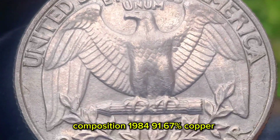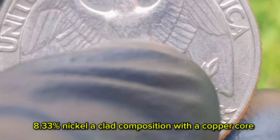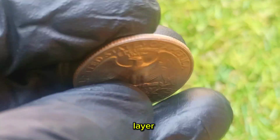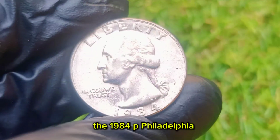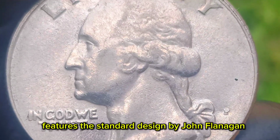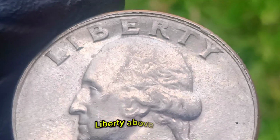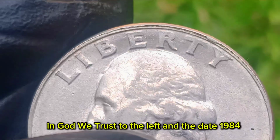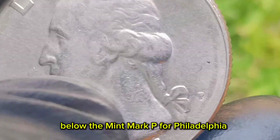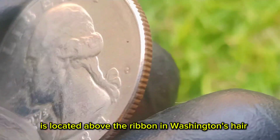Composition: 1984 quarters are 91.67% copper and 8.33% nickel, a clad composition with a copper core and a nickel-copper outer layer. The 1984 P, Philadelphia, Washington Quarter features the standard design by John Flanagan. On the obverse, Washington's profile faces left, with the inscriptions Liberty above his head, In God We Trust to the left, and the date, 1984, below. The mint mark, P, for Philadelphia, is located above the ribbon in Washington's hair.